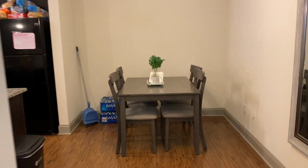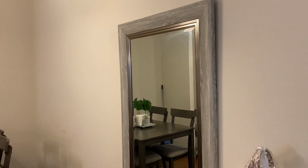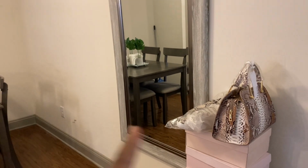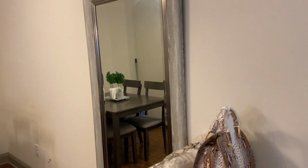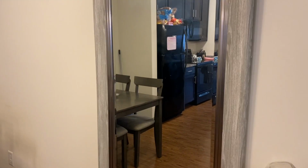And then when you walk over, you just see this beautiful mirror. Y'all, guess how much this mirror was? It was only $50 from Burlington Coat Factory. Yes, $50. I was like, what?